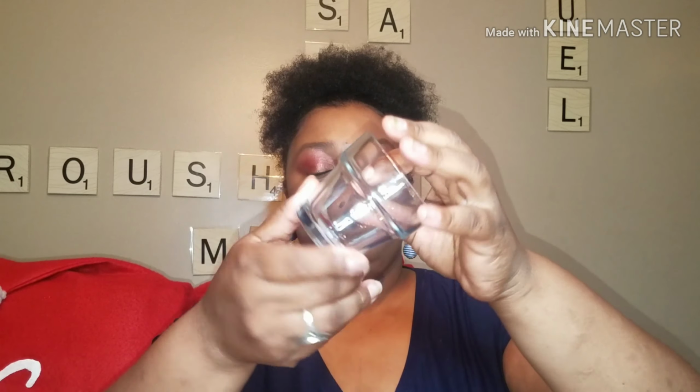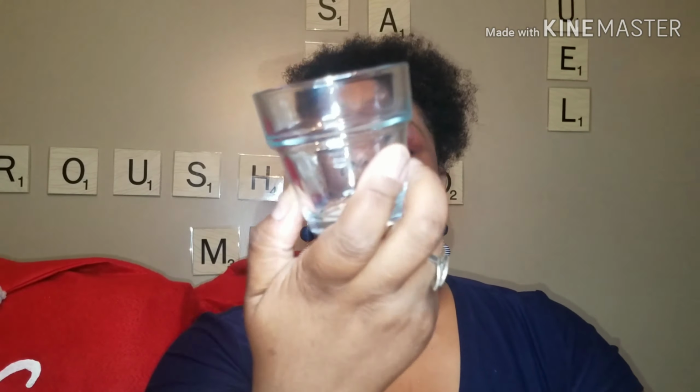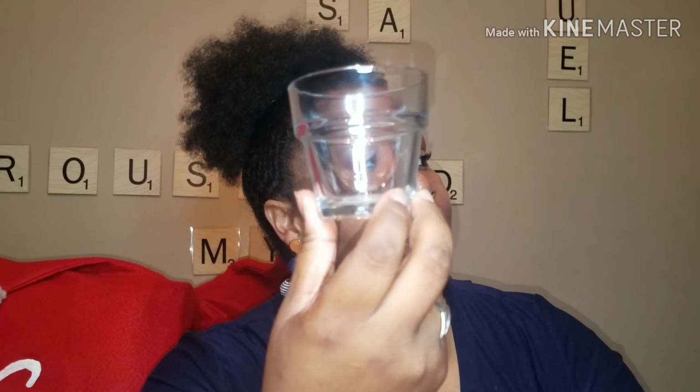Ursula loves them. I picked up three of these clear little, they look like, they're by Libby, from Toledo, Ohio. Okay, so they look like little pots to plant flowers in. So what I'm gonna do is plant flowers in these, and I'm gonna bring y'all a DIY. So I got three of these.